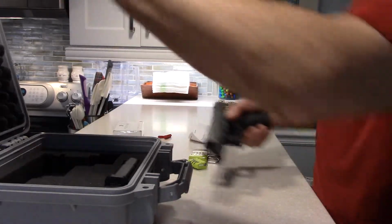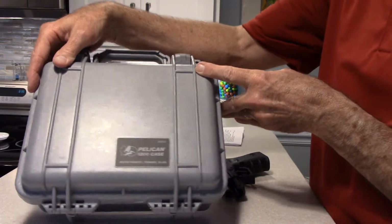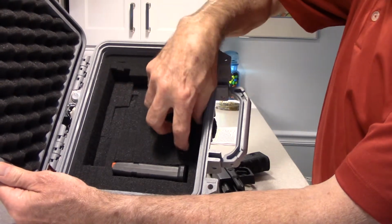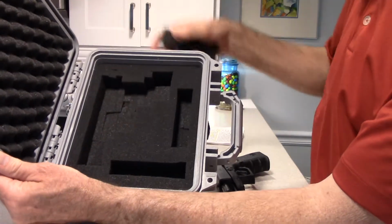The other item that I have here with us is, of course, a Pelican 1200 case. I like this one very much myself. It has features in it where you can do a cutout here, place your firearm in here, it'll be secure, take the magazines out as well.